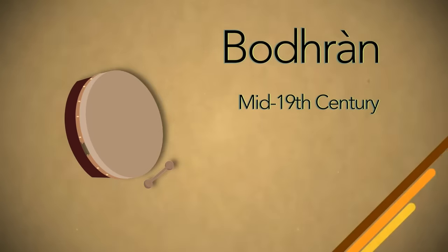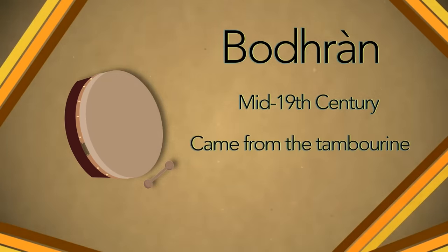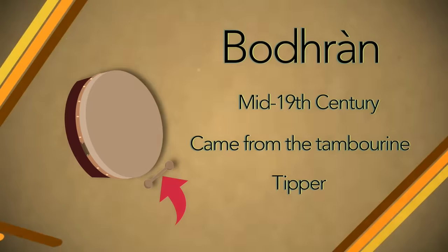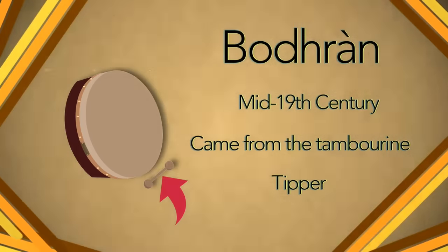The bodhran came about in the mid-19th century from the tambourine. A tambourine looks just like a bodhran, but has cymbals all around the drum. The bodhran is like a tambourine, but without cymbals, and the hand, or tipper, is used to play the instrument. The tipper is the stick used, and has two sides on each end to hit against.